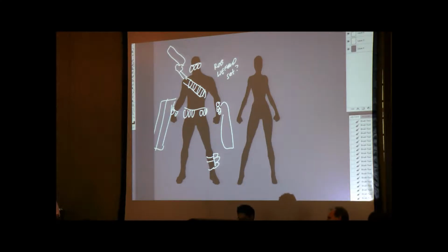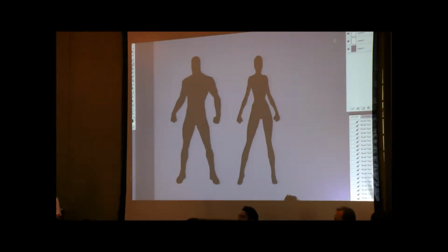You gotta shrink the feet. You forgot the veins sticking out of the forehead. The chest isn't big enough. Okay, guys. So. All right, here we go.